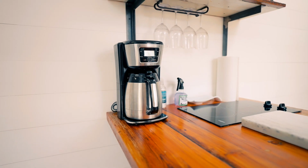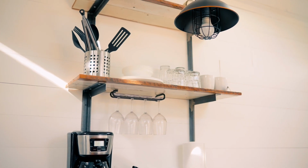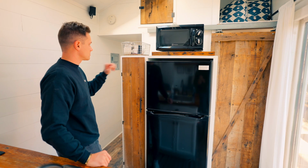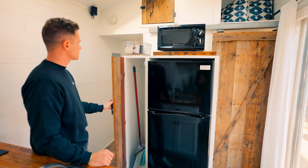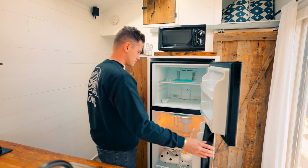And there's a coffee maker over here, and then you just got a couple floating shelves over here with some of your dishes. And then on this back side is your fridge and a microwave right on top of that. And you have this really cool cabinet to the left of that. I love this rustic barn wood right here.